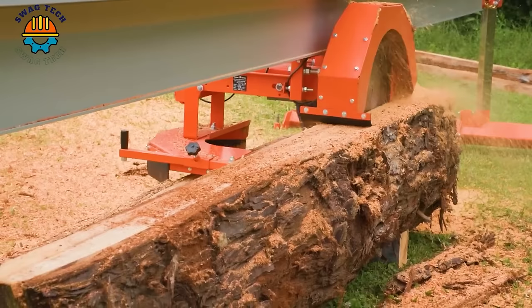This is a video from 13 years ago. At that time, chainsaw technology had developed so much. The evolution of chainsaw design has led to lighter and more ergonomic models, enhancing user comfort and reducing fatigue during prolonged use in demanding forestry conditions.